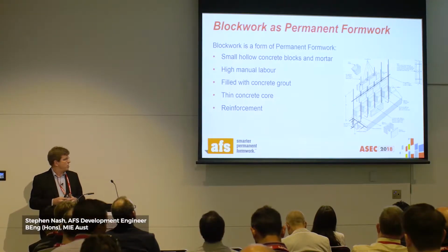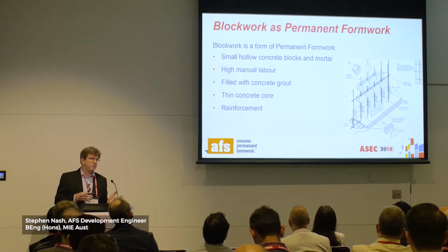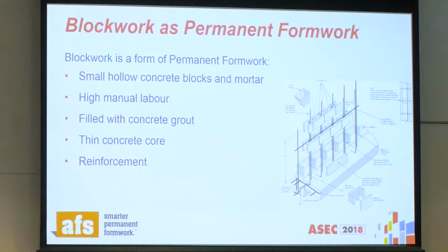And just as an example, one of the more common substitutions with the PVC systems is with block work. And in fact, you can actually consider block work as a permanent formwork system, because it's a form into which you pour concrete. But in the case of block work, the effective area of that concrete is a lot less than the typical permanent formwork systems, the logic walls and the ready walls.